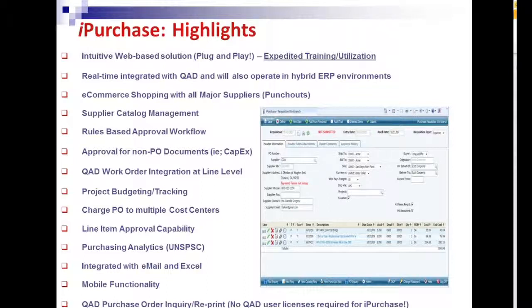We have integration with the QAD work order at the line item level. We offer full project budgeting and tracking within iPurchase, so you can set up budgets within iPurchase, and then you can track the spend against those budgets. You could even have error messaging and thresholds set to stop spend, so stop a requisition from being entered or stop it from being turned into a purchase order if a budget's being exceeded, things like this.